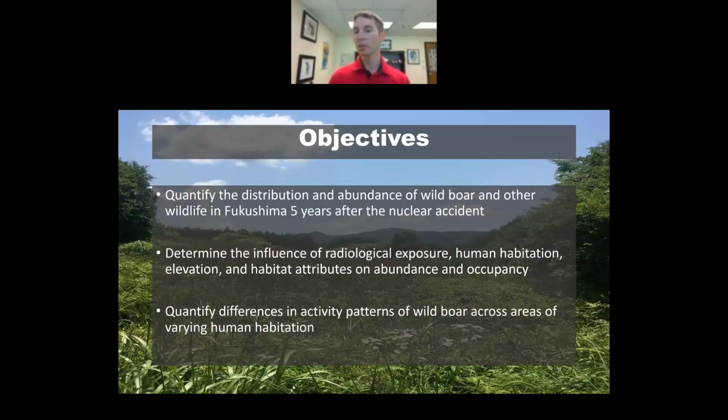Our goal was to quantify the distribution and abundance of wildlife, particularly wild boar, within Fukushima Prefecture right after the accident, or within the first 5 years or so, to see how wildlife had responded. And we specifically focused on these 3 different zones of human habitation, but also factored in things like radiation levels at the sites we monitored, habitat covariates, and things of that nature, and looked at both the abundance of these species and occupancy patterns. And on top of that, particularly with wild boar, we were interested in looking at their behavioral patterns and whether or not we could see any shifts in their diurnal patterns of activity compared to the areas where there were people and evacuated areas, to see if wild boar were shifting their behavior in abandoned areas.